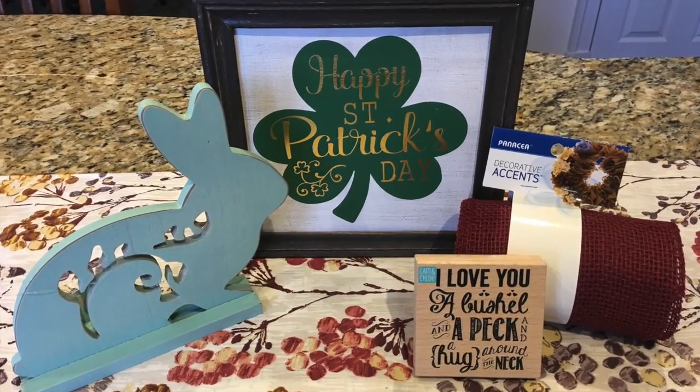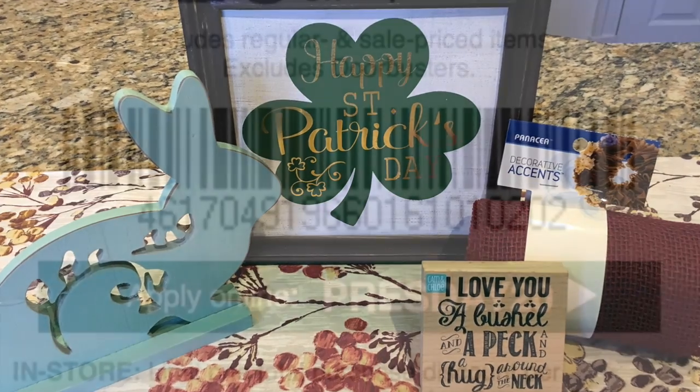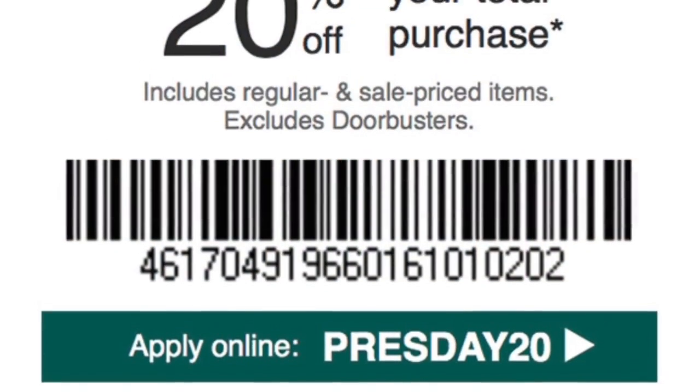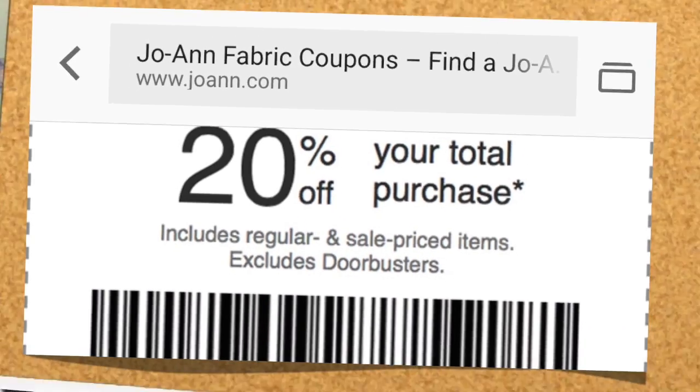On we go to our little tour of And That and that little haul. I'll insert a picture right here of what I did pick up from JoAnn's. There's everything lined up on my kitchen island. And here's the coupon that I used, 20% off regular and sale priced items. I still spent $27 though.